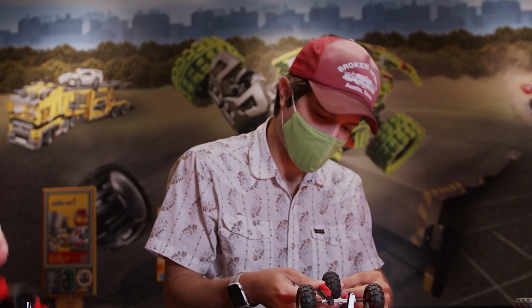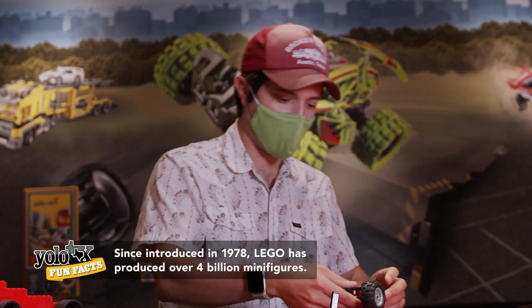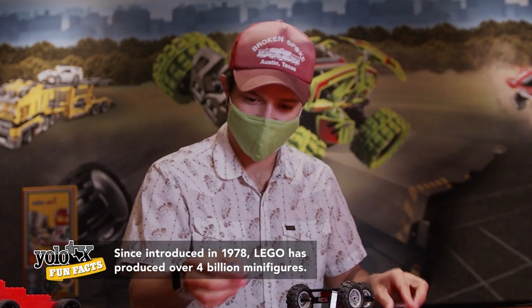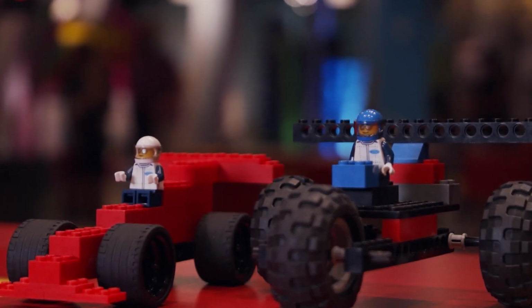All right, I'm done. Do I get to put a minifig on it? Yeah, sure. I do have some racers. All right, let's get a couple racers to stick on there. What's your minifig's name? Mike. Cool. Mine's Buzz. We're gonna go with Buzz.